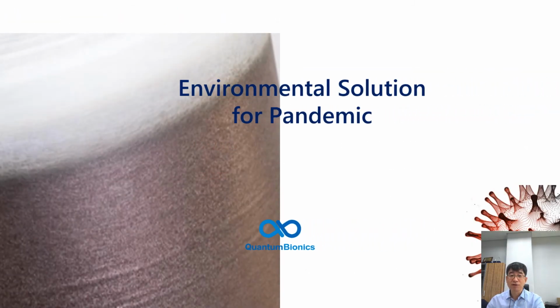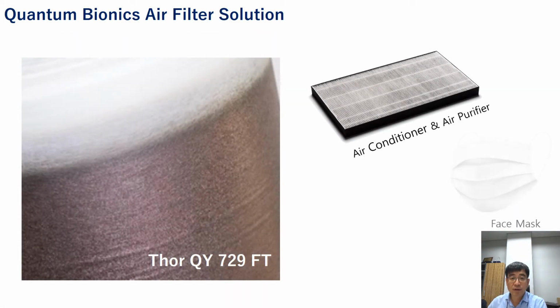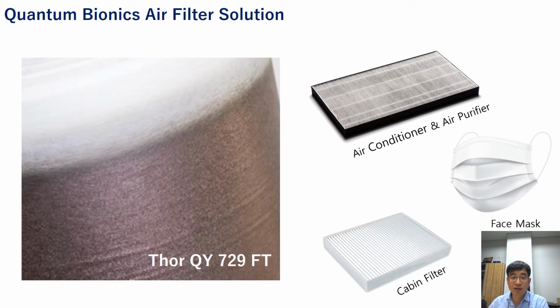For a safe air environment from viruses, bacteria, and toxic gases, we developed an air filter by vacuum coating Kapha nanoalloy on various non-woven fabric substrates. The Quantum Bionics Kapha nanoalloy applied air filter can provide clean air with 99.9% antibacterial, antiviral, and deodorizing performance. This filter can be applied to all products for air purification, such as air conditioners and masks.